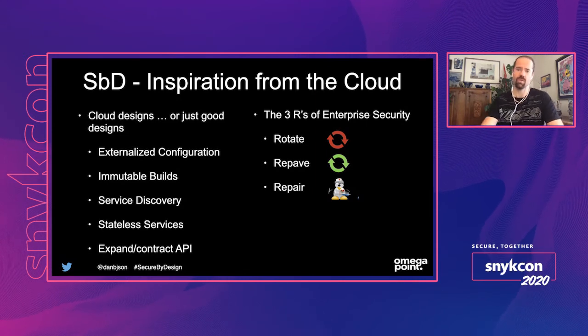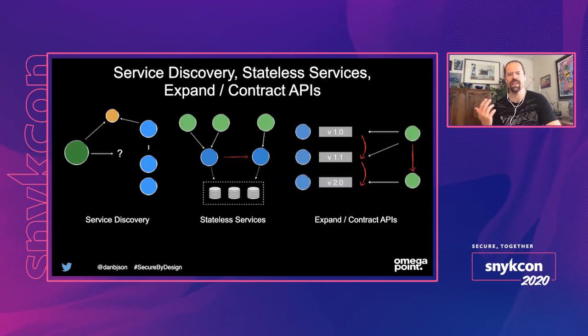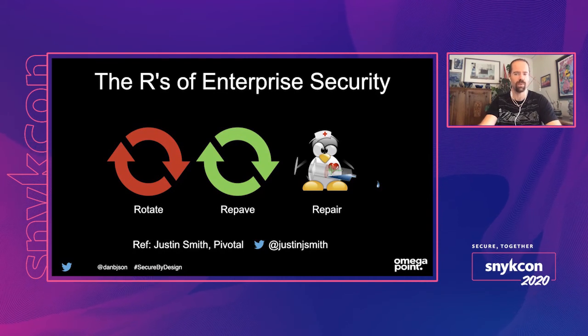I will not dive into how to externalize configuration or how to do service discovery. You probably know those things already. But what they enable you to do is to rotate, to replace an instance in your cluster very fast. For example, why not do it every hour instead of just when scaling up and scaling down? Do it on a regular basis. You push out new instances and decommission them on a regular basis, like every hour. Then you can have the three R's of enterprise security: rotate, repave, and repair. And kudos to Justin Smith, who coined this terminology.